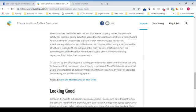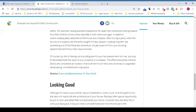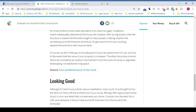In addition, a deck inadequately attached to the house can collapse, often during a party when the structure is loaded with the extra weight of many people, creating mayhem like something out of The Poseidon Adventure. So, get a permit from your building department and follow the requirements.